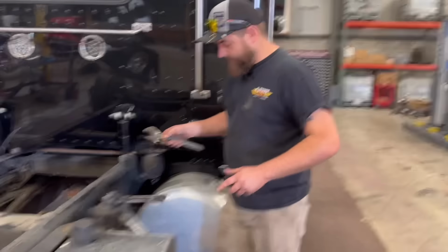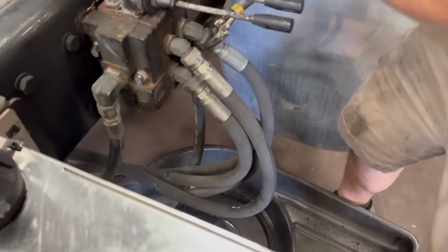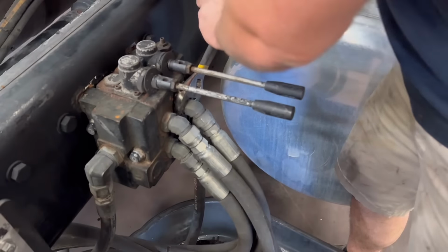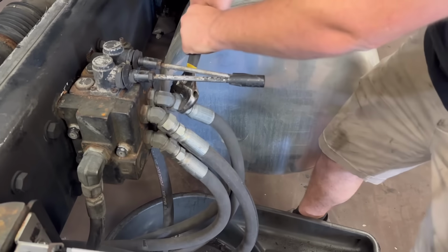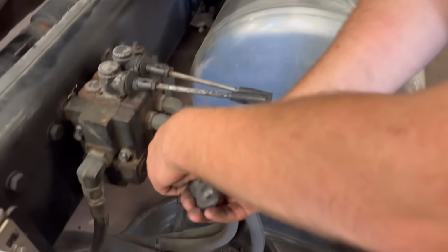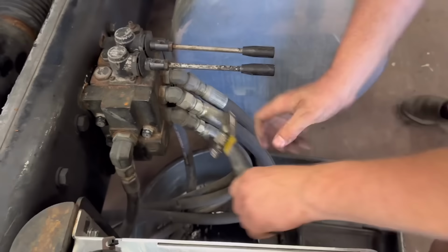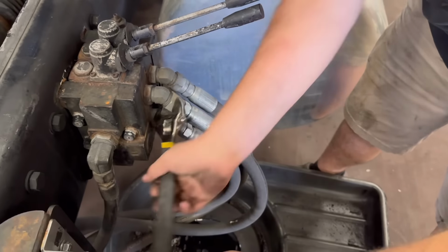Time to figure out how to not make the biggest mess possible. We got to get these hoses off here. This valve. Golly. Tighten it up. Of course, it's never easy, is it, Ryan? We're doing it the Bruce Wilson way? No. Get this oil drain out of these lines. We're already making a mess.